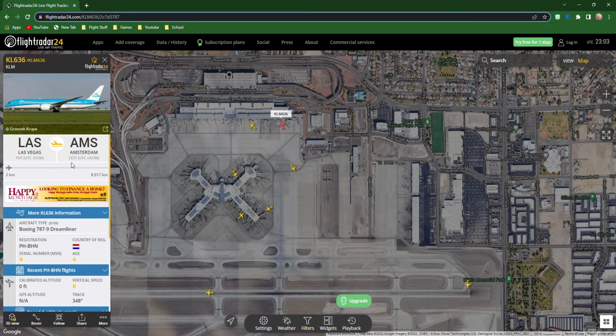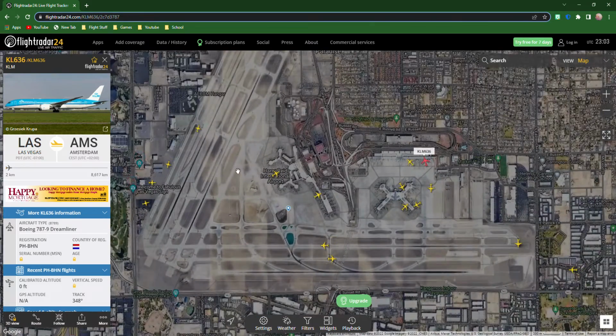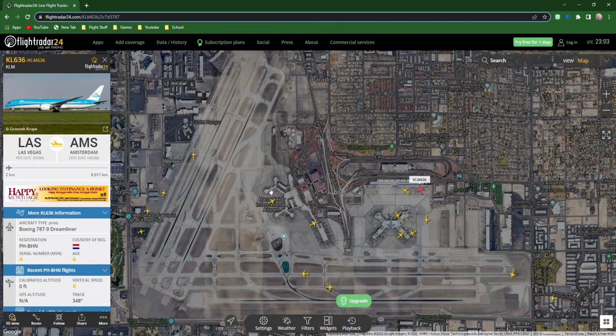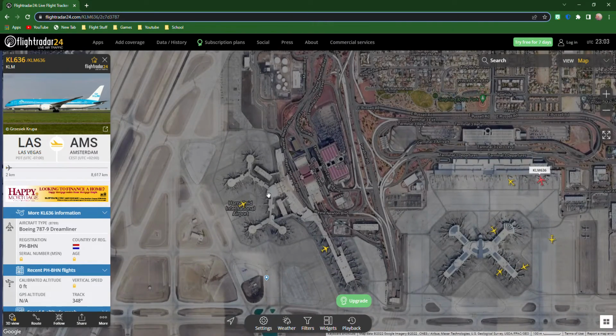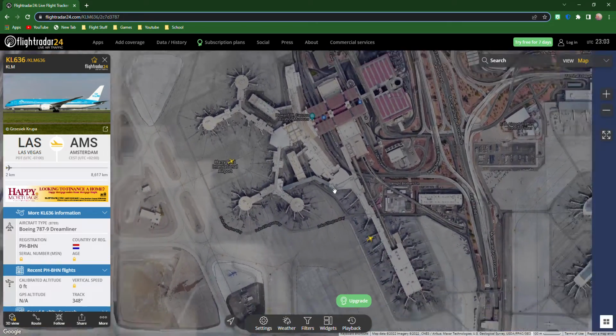Whoa! I didn't know Las Vegas can hold KLM. Dang. It obviously does not look like a big airport. It just looks like a small airport. That's so weird.